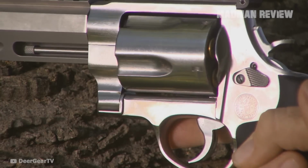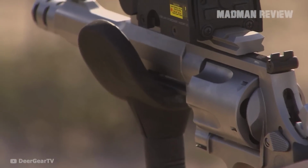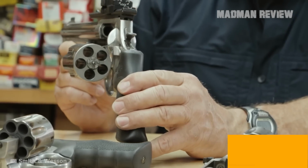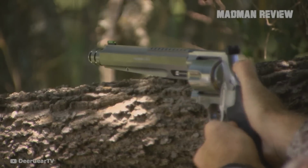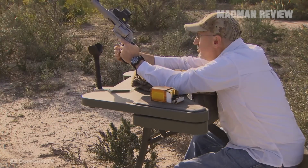To achieve such performance, you do not just push a 50 caliber bullet down the barrel. You do not just have to contend with a ton of recoil. You also get a chamber pressure of 60,000 psi. You can get the Smith & Wesson Model 500 revolver with a barrel length from 3.5 to 10.5 inches. It's better to go for a longer barrel with a compensator, just to shave off a little bit of the forces that hammer their way into your body when this beast fires.